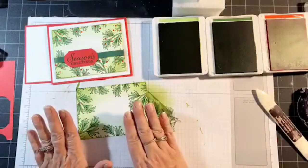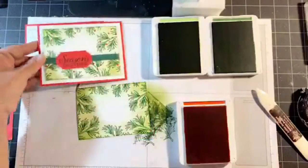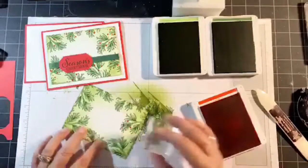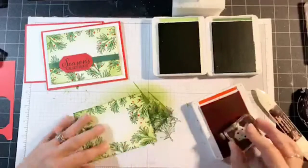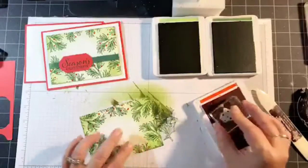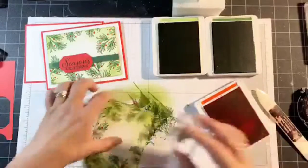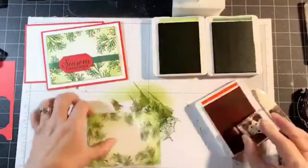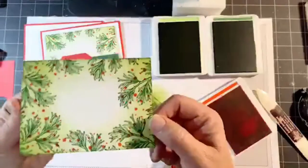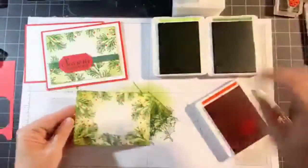Now, this looks good, but when you add the little Poppy Parade dots, doesn't that look awesome? You'll see how when I start adding those, it just makes everything pop. So I'm going to go around all 4 edges again. You can see how quick this goes on. So I'm just going to fill that in. I think I went a little more crazy on this one than I did on my first one. So look how neat just those red dots add to the Garden Green and the Pear Pizzazz. I just love that look.